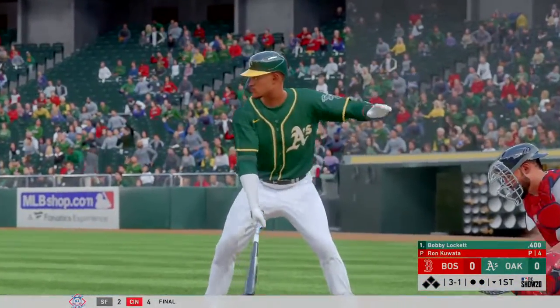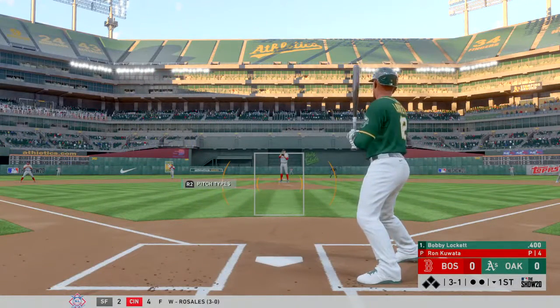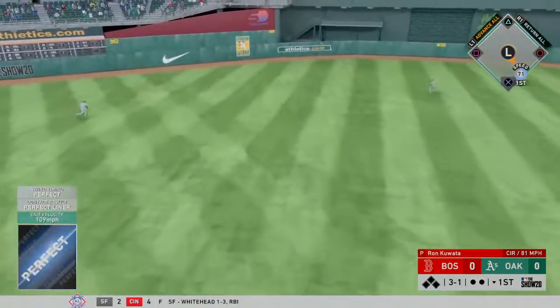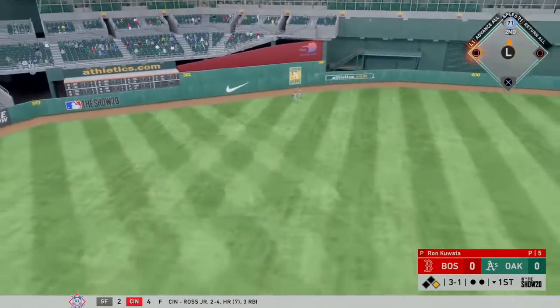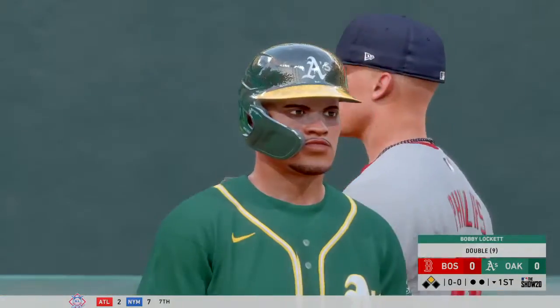So stepping in, Bobby Lockett. He'll lead things off here in the bottom half of the first. The 3-1 pitch. Left center, base hit. Around first, he's digging for second. And he will get there as the A's have themselves a leadoff double.